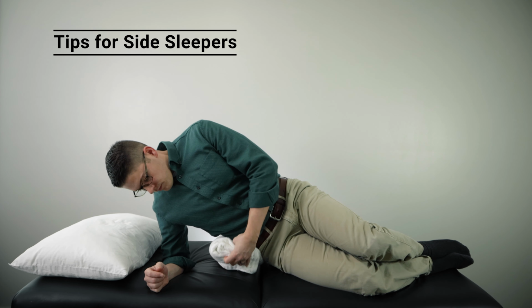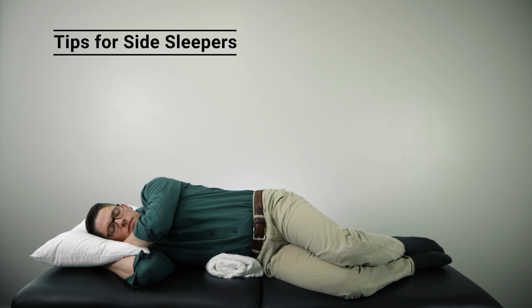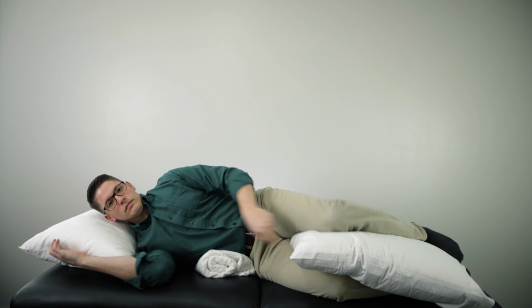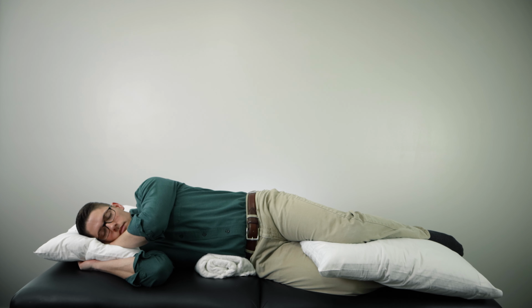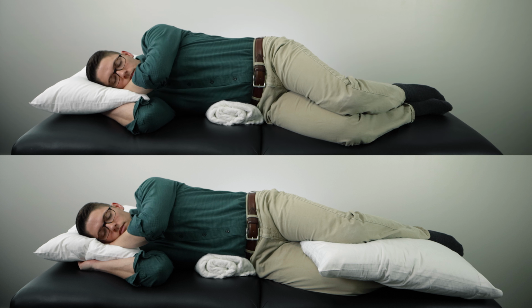So try putting a rolled up towel just above your hips, and you'll find that it gives your low back a lot more support this way so that you can sleep on your side with less pain. There's another trick for sleeping on your side, and that is to use a pillow between your knees. Now, this is especially helpful if you've been experiencing hip or low back pain because that pillow between your knees will prevent your legs from pulling your pelvis downwards and keeps everything lined up in a neutral position.